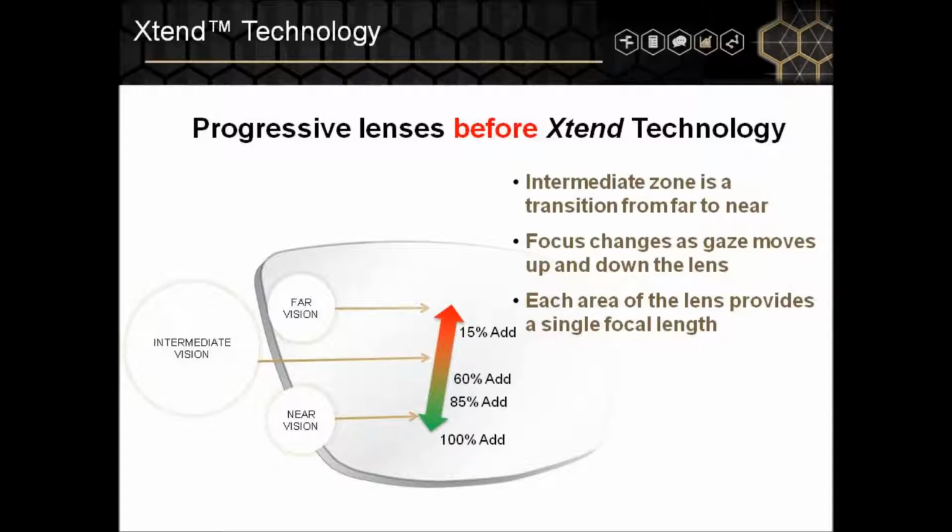All right, so with typical progressive lenses before Extend technology, the intermediate zone was basically just a transition from your far to your near zones. It wasn't necessarily thought of as a real zone that is going to be used on a regular basis. It was basically eliminating image jump from a flat top 28 bifocal, creating a smoother transition to get to that near zone where most people spent their time, either far or near. And each area of the lens was just a single focal point.